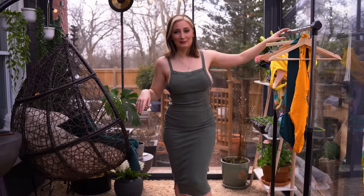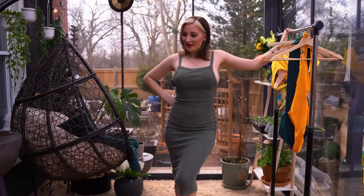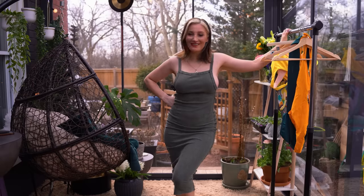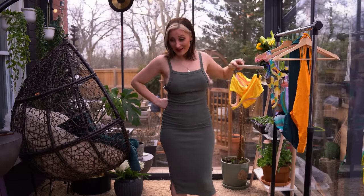If you hear footsteps, Nala and Kiara are walking around like usual. Oh, big stretch. They're such cute little babies, right?